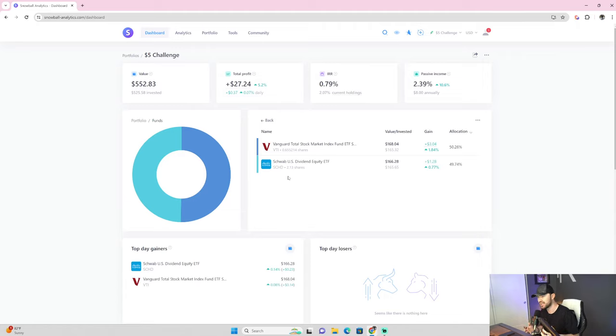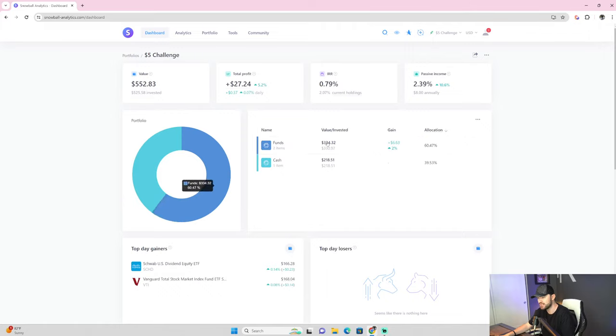And I wanted to get the account balance to a place like it is now, where we're talking about over $300 in the funds group. You can see we're up to $334 now on the account balance. And now if I were to invest $5 into a hand-selected stock, it's not going to be worth, from an allocation perspective, nearly as much.